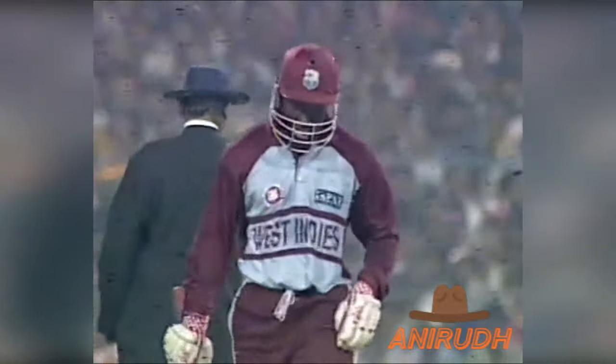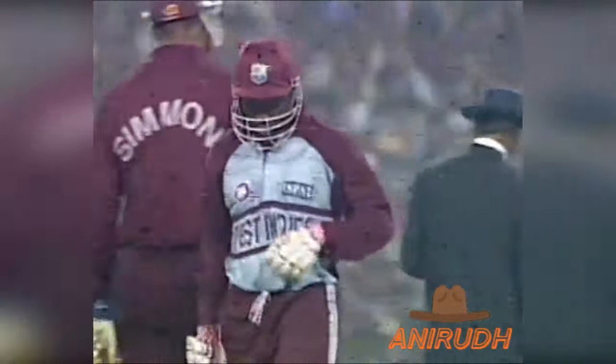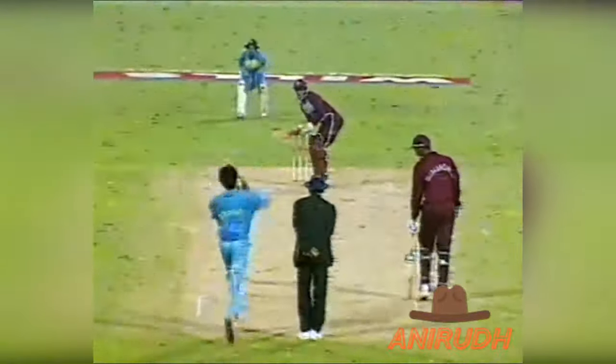Pulling. Didn't quite get hold of it. It'll go for four. Williams showing that he's not just prepared to drive when he frees his arms outside the off stump, but dragged a little short and prepared to play the pull. In the air, and caught in the gully, over again.